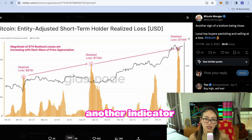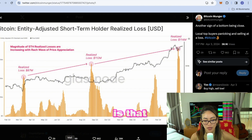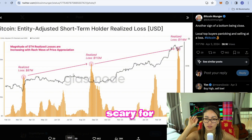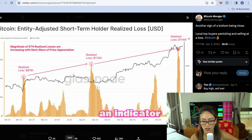And then another indicator, since this whole episode is primarily market updates, is that there have been many sellers panic selling at this new top. What does that tell us? It tells us that the market is scared, and because we had just experienced a dip earlier this week, as soon as we went up, everyone who was terrified and holding on the way back up decided, this is too scary for me, I'm going to take my money. So it's really an indicator of fear in the market, but it's also an indicator of another bottom being close.